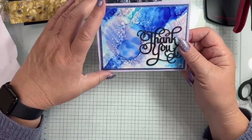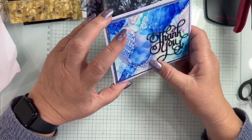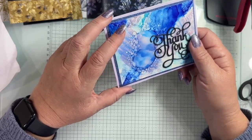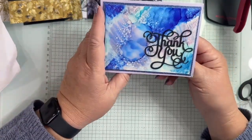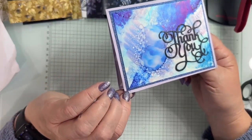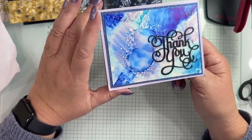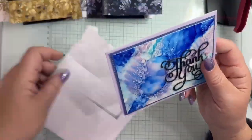Isn't this sweet? I think this is the alcohol technique. And I'm not sure if she used, I think she might have used thick white, but I'm not positive on it. But look, she's got some sparkle paper. I love sparkle paper. And even the black that she cut the thank you out of has a little sparkle to it. And this is a lovely card.